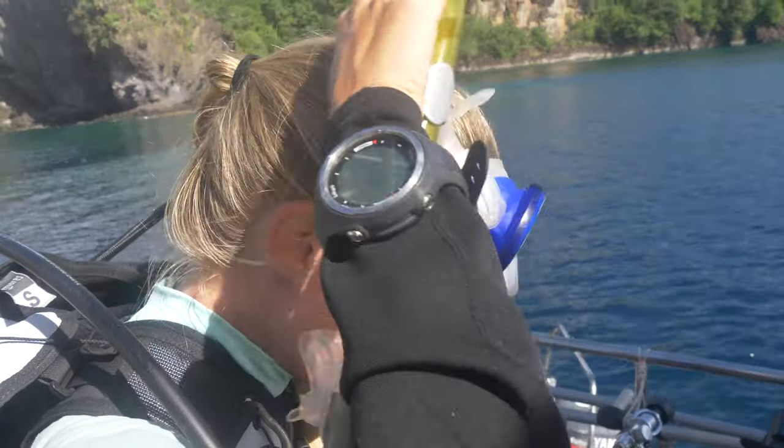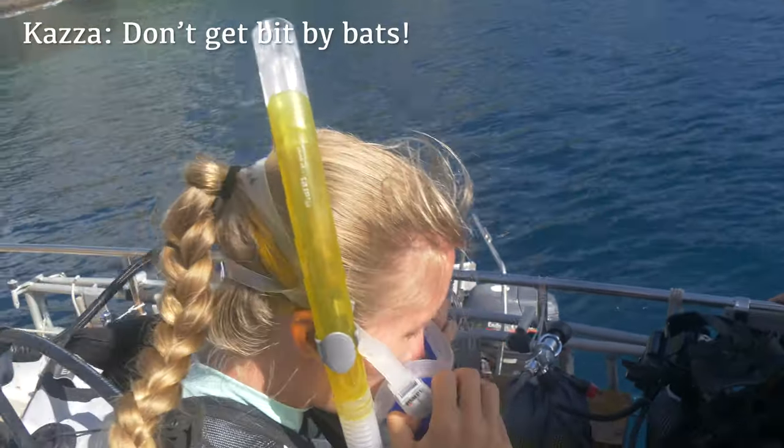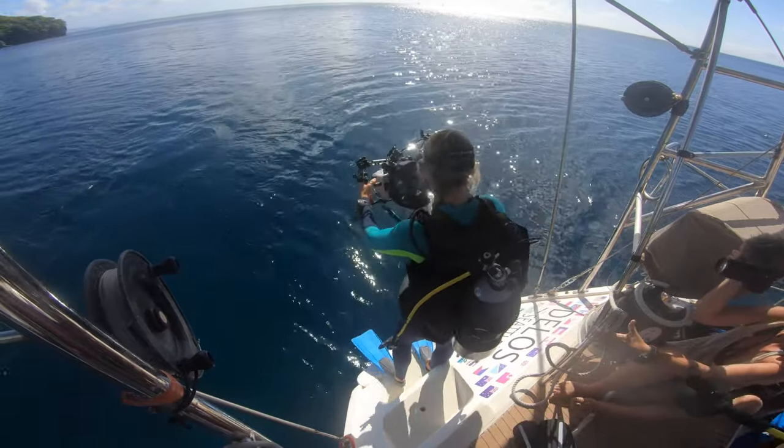Okay. Don't get swept away by some bats. Okay. Don't get bit by a bat. Everybody have their tetanus shots.